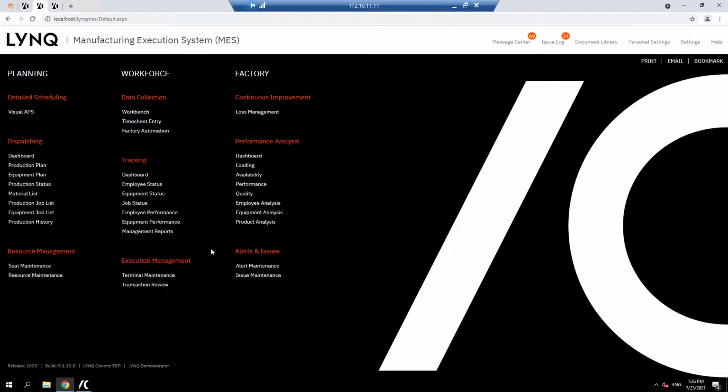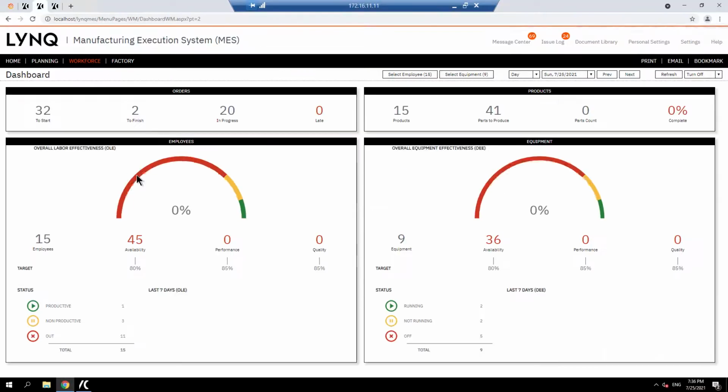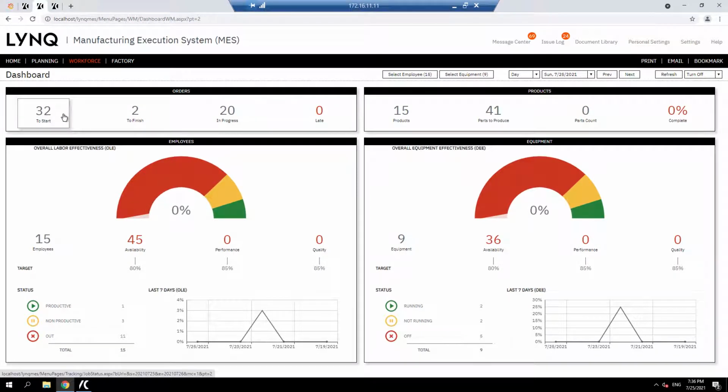A production supervisor may want to look at what their resources are doing so they can track employees, machines, and jobs. So let's do that. We're going straight to the tracking dashboard, and right at the very top of the screen you can see the orders and the products. Over to the left you're seeing the overall labor effectiveness, and over to the right your overall equipment effectiveness.